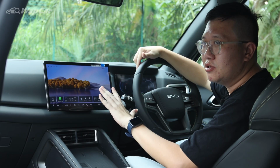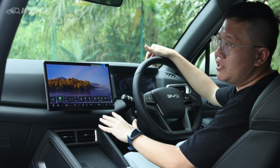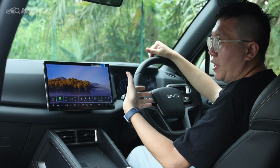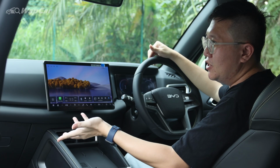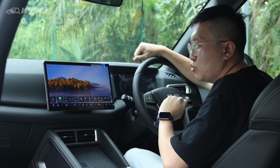Okay, like every single modern car, unfortunately, it's a very minimalistic setup. So even your controls for the AC are all on the screen. But BYD has come up with a very interesting solution for those people who, like me, kept complaining, oh, you should retain buttons, you should retain knobs to control the AC. Unfortunately, that's the standard these days, putting everything on the screen. But as I said, BYD has a solution.